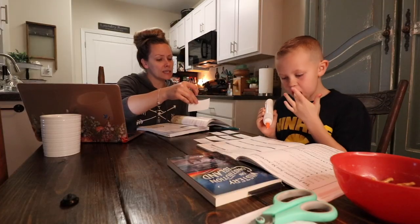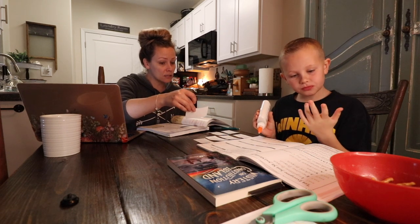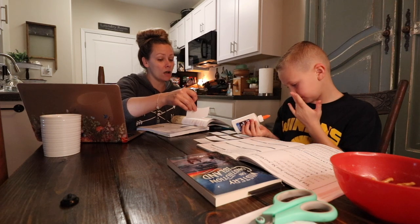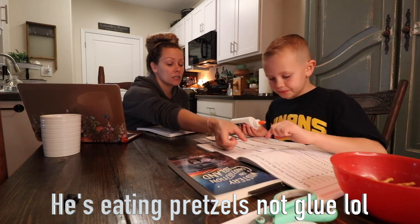So the President of the United States, as the head of the executive branch, swears an oath to faithfully execute the presidential responsibilities and preserve, protect, and defend the Constitution of the United States. So let's go ahead and glue that one on the executive branch.